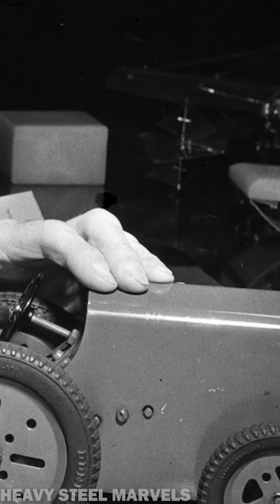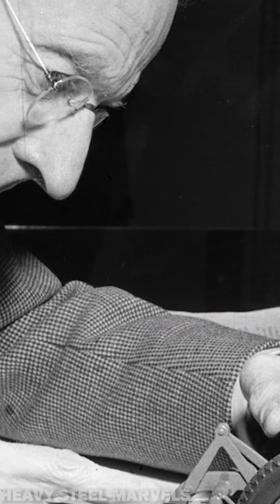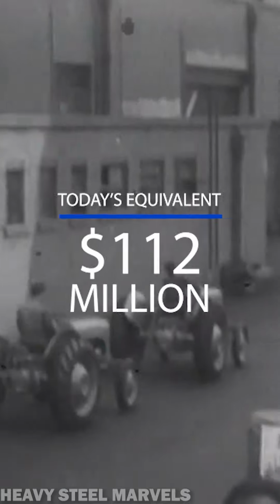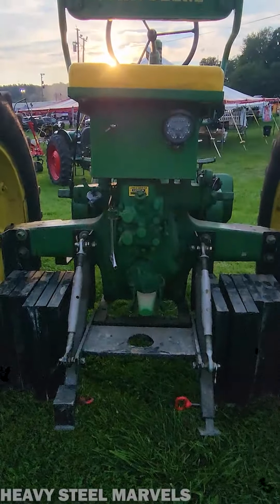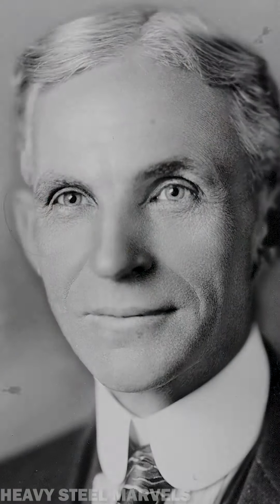In response to Ford's decision, Ferguson filed a lawsuit in 1948, accusing Ford of patent infringement. Four years later, in 1952, the court ruled in Ferguson's favor, awarding him $9.25 million, but also noted his patent had expired, which automatically allowed other manufacturers to use the three-point hitch royalty-free, including Ford.